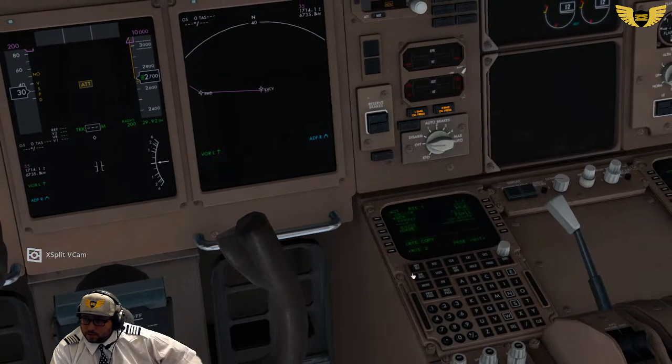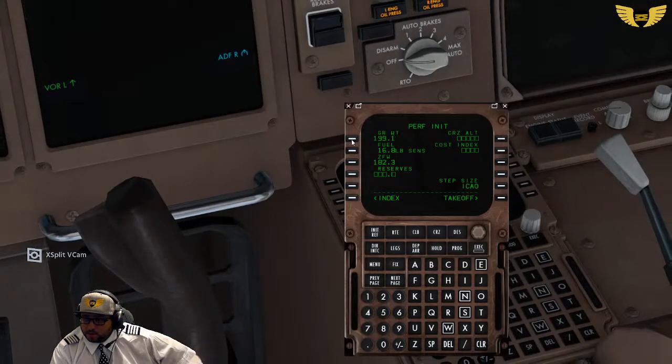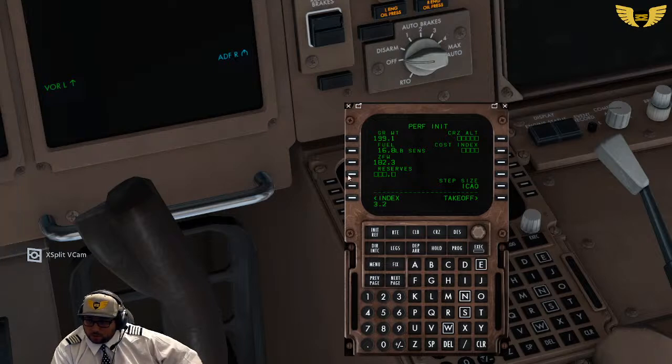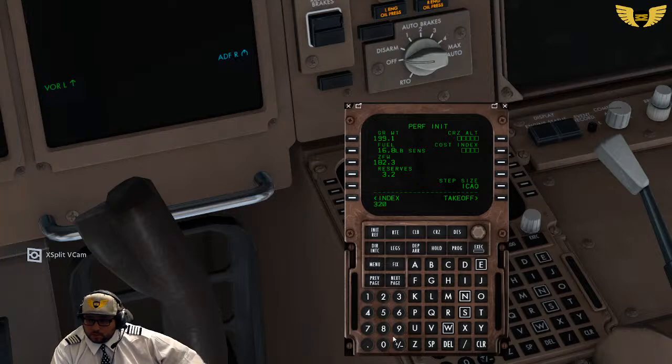Alright, that's all good. Aircraft, I believe, is loaded. So we can get our weights and everything set in here. Let's get our gross weight. That's in our reserves today. Reserves 3.2. 3.2 on the reserves. We're going up flight level 320 on the flight level. Put that in, 320. Cost index is 10. We'll get that in there.